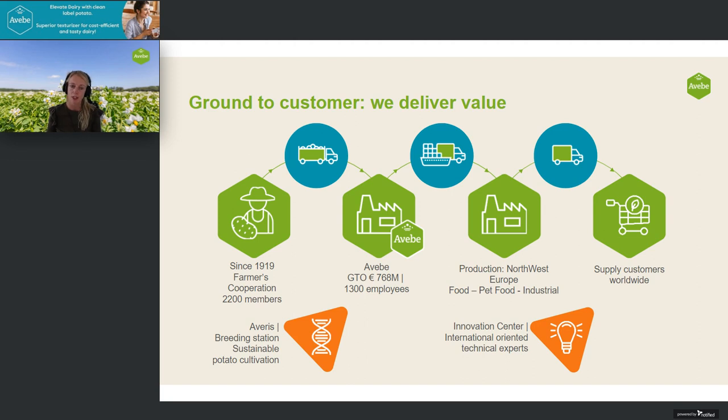Because we cultivate our own potato breeds, nurtured by our 2,200 farmer members, both in the Netherlands and in Germany, we control really all characteristics of the potato. So pure potato starch, protein, and fibers are the end ingredients that we supply. Our potatoes form really the foundation of our top quality products. We supply these to the food, the pet food, and the industrial segments worldwide.